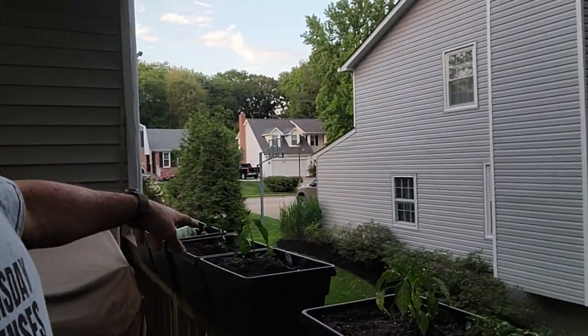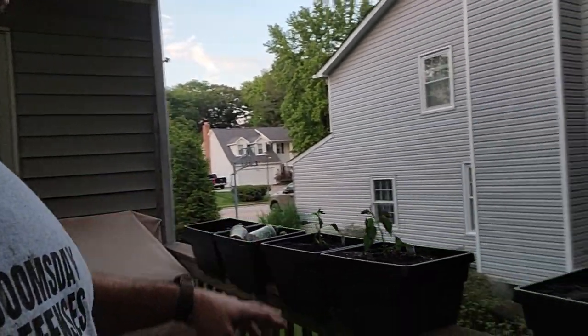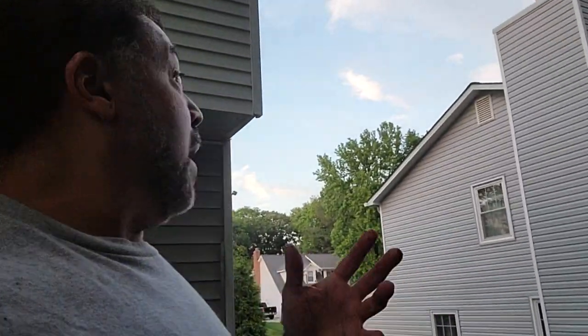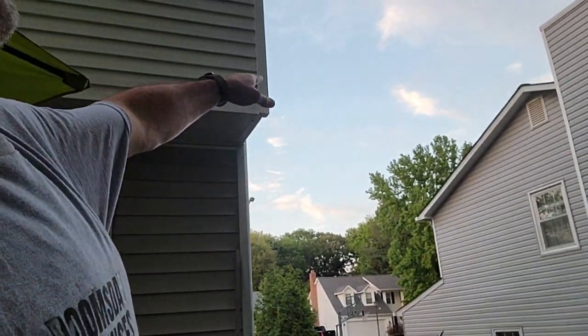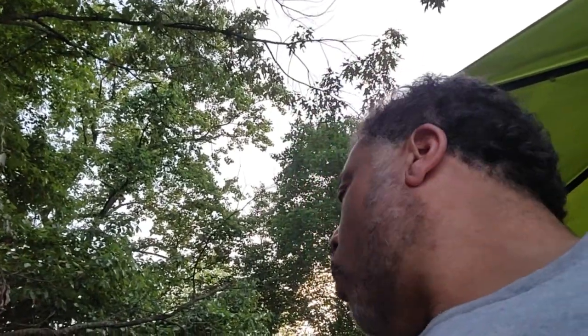I've got some serrano peppers over here, and I still have a couple more flower pots that I'll get some more in here. So the nice thing is the morning sun comes up here. I do have a lot of shade because of these trees, but I do get some midday sun. So it's kind of on and off. It's not a perfect situation, but we make do.